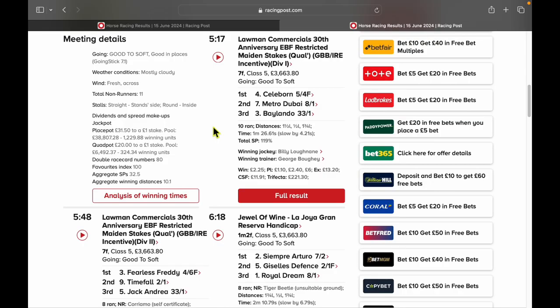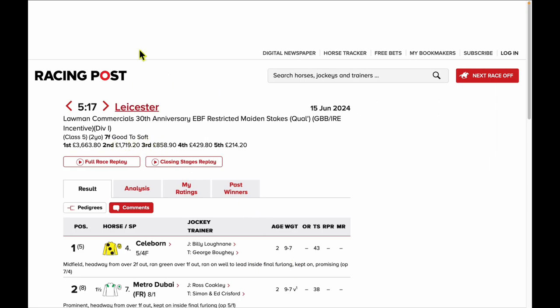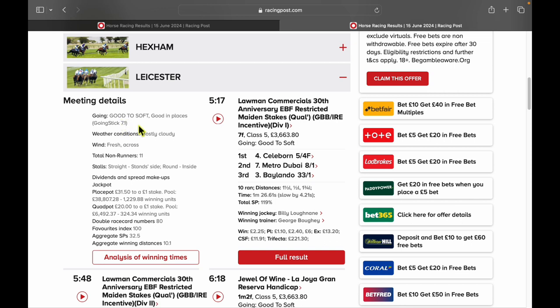So there you have it, the going allowance for Leicester. So every result for every race was given out as good to soft. Look at the top, it said it was good to soft. Let me just show you. There, good to soft. But the ground was good to soft, good in places. Now our times suggest otherwise. Our times suggest that the going was genuinely good, with maybe the odd dodgy soft patch, or maybe good to soft in places, but generally it was good ground.